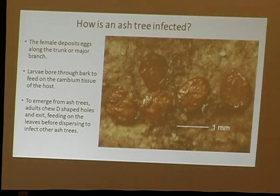How is an ash tree infected? The female deposits eggs along the trunk or major branch of a tree. The larvae bore through the bark and feed on the cambium tissue of the host. Now the cambium tissue is the part of the tree between the bark and the wood that brings water and nutrients from the roots throughout the rest of the tree. To emerge from ash trees, adults chew D-shaped holes and exit, feeding on leaves before dispersing to infect other ash trees.